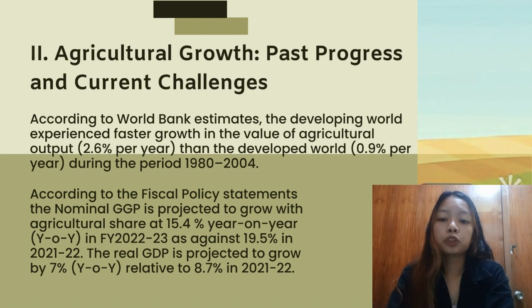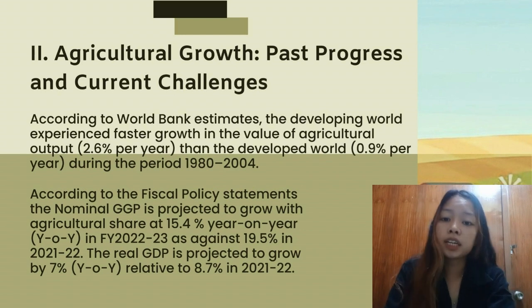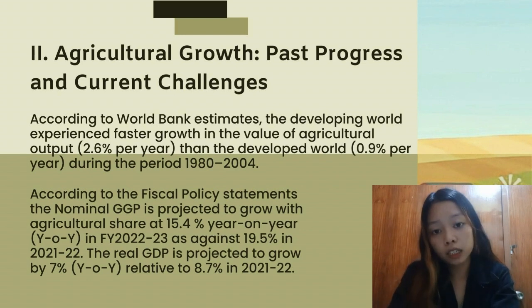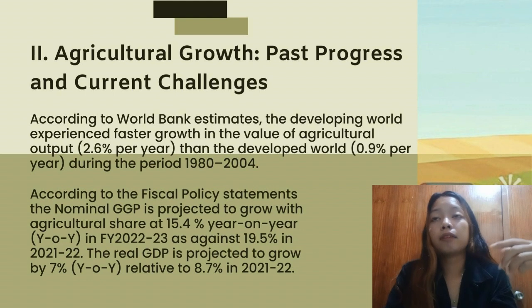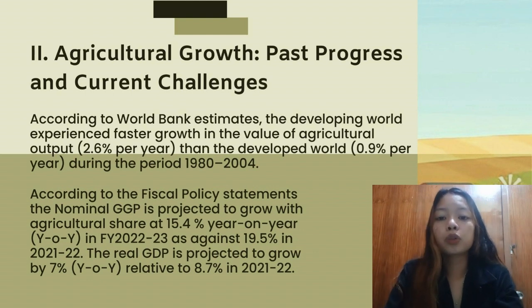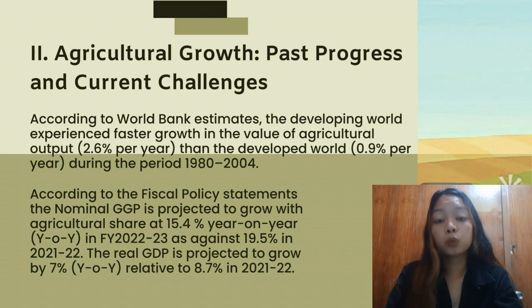The ability of agricultural production to keep pace with world population growth has been impressive, defying some neo-Malthusian predictions that global food shortage would have emerged by now. And it has actually been output gains in the developing world that have led the way. According to World Bank estimates, the developing world experienced faster growth in the value of agricultural output, 2.6% per year, than the developed world, 0.9% per year, during the period 1980 to 2004.